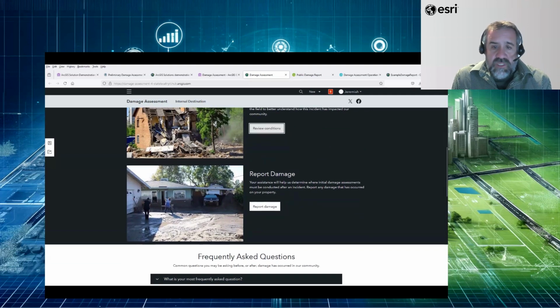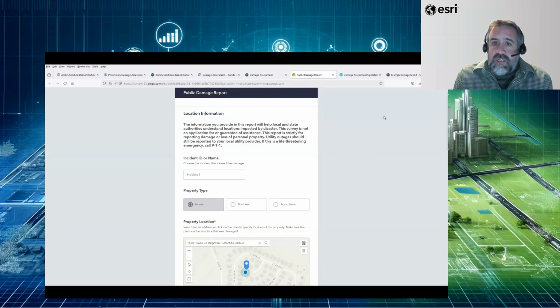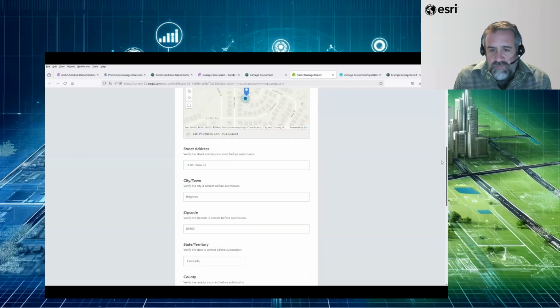Now, residents can also report their own damage, and this is a trend that we've been seeing quite a bit. As we can see in this picture, we might be dealing with something like a flood, where you, as perhaps a county emergency management agency, cannot get in there to do an assessment. So you're blocked out and it's almost the inverse. So residents can come in and start to fill out a public damage report.